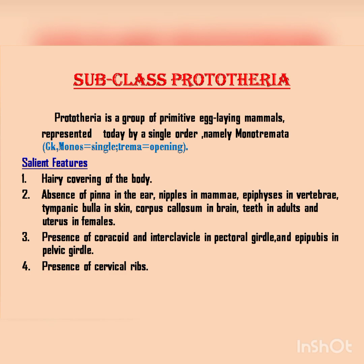Prototheria is a group of primitive egg-laying mammals represented today by a single order, namely Monotremata, where monos means single and trema means opening. There are several salient features of this group as follows. The first feature is the hairy covering of the body. Mostly the organisms seen in this group contain a hairy covering on their body.